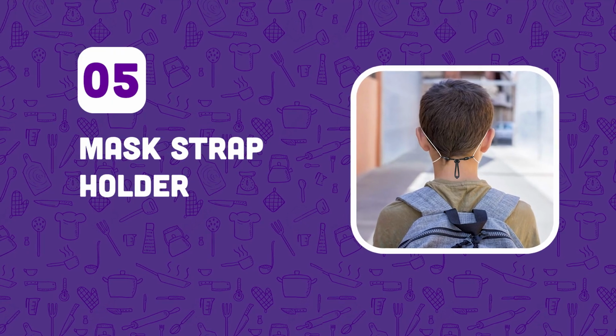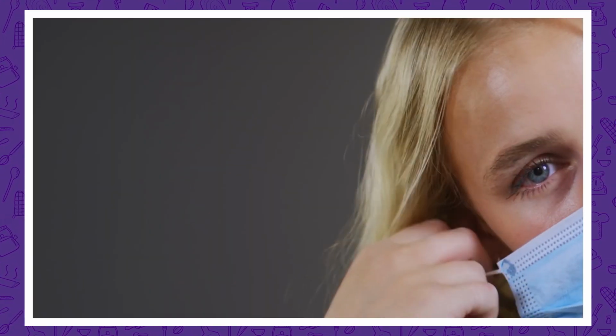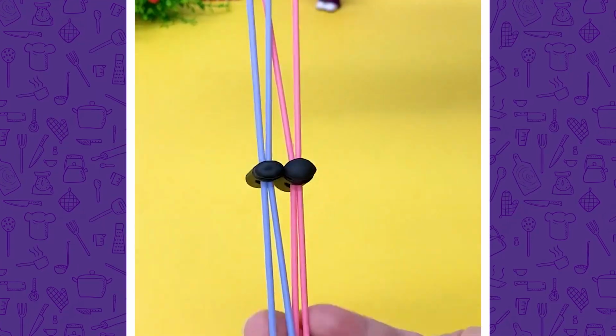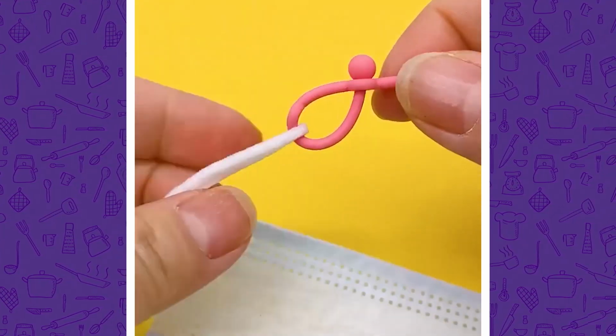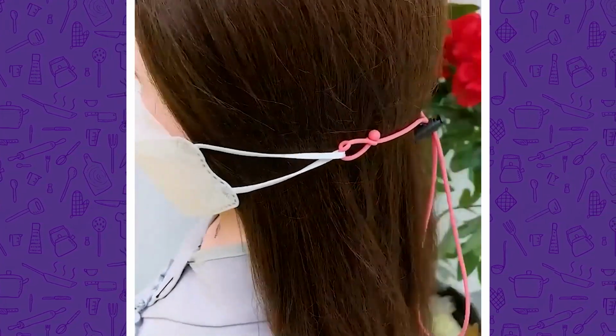Number 5. Mask Strap Holder. The problem with wearing a mask for extended periods is that the ear loops can cause irritation, pain, and redness. The adjustable lanyard face mask extender is an easy and convenient solution. Simply attach it to your mask's ear loops and adjust it to your preferred length. It relieves pressure from your ears greatly.